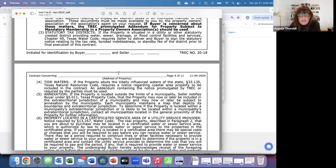Statutory tax district. So this is if a property is situated in a utility or other statutorily created district for water, sewage, drainage, flood control. The seller has to deliver and the buyer must sign a statutory notice relating to the bond rate, indebtedness, etc. So this is the MUD section. So a MUD, the municipal utility district.